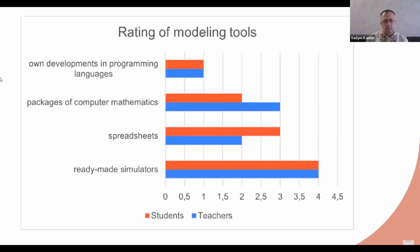It's almost identical in the opinion of both teachers and students. The highest rating was given to the off-the-shelf simulators because they are bright and ready to use. The lower rating was given to their own developments in programming languages because it's programming, so it's difficult.